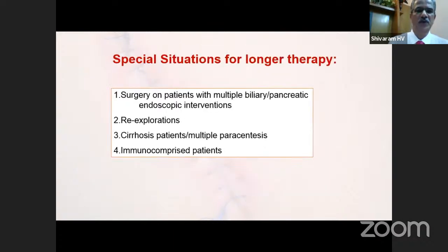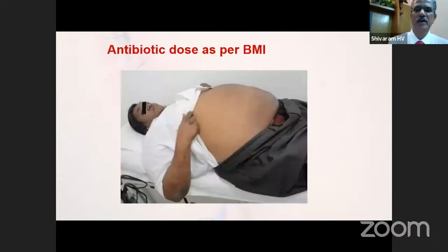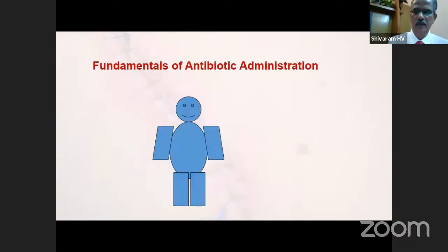Where you continue a longer dose is, one, if the patient has multiple biliary, pancreatic or endoscopic interventions. In such patients, if you do any biliary or pancreatic surgery, it's already an infected field, so you may have to continue. Also re-explorations, patients who are cirrhotic with multiple paracenteses where there may be bacterial contamination, and of course immunocompromised patients. These are situations where you may have to give a little longer therapy. And always the dose has to be calculated as per the body mass index. The antibiotic dose for a patient of normal BMI is different from that for a patient with a BMI of 30.